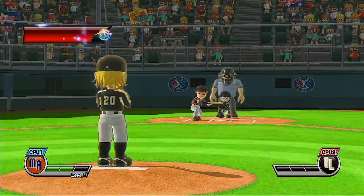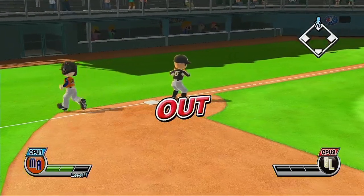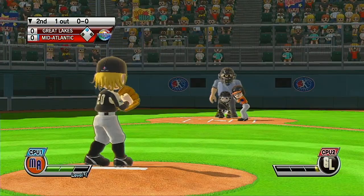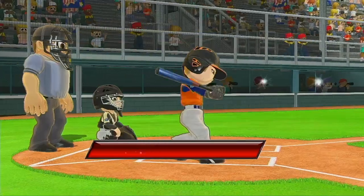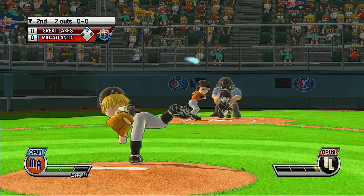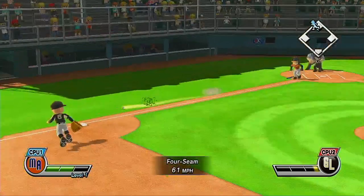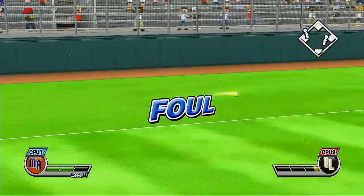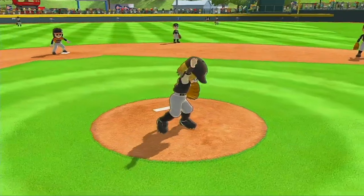Good bunt. Let's see if it works. Puts the bunt down. First out. Batting sixth in right field, number 15. Second out. Batting seventh and pitching, number 17. Play. Strike three. And that's going to end the inning.